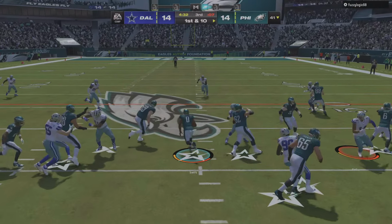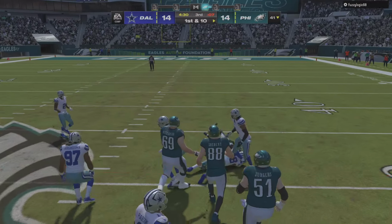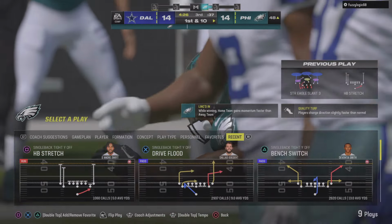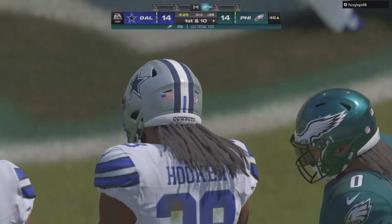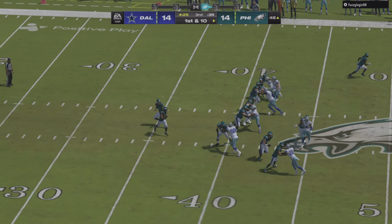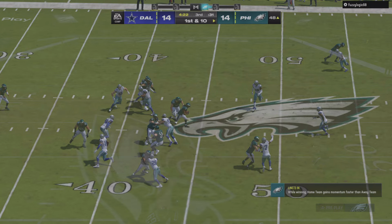On first and 10, it's Swift. And some good acceleration there as he's across midfield to the 48-yard line. 11 more yards that go around, a first down as well. Those are the type of runs that we did not see from him in the first half, but a good start to the third quarter.